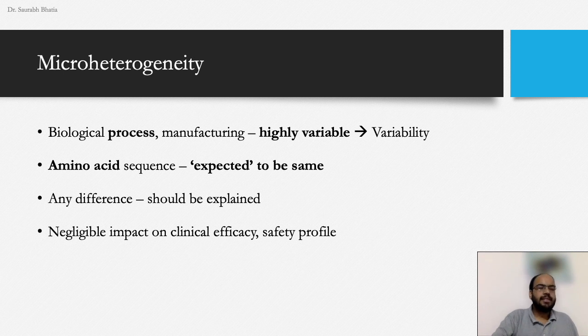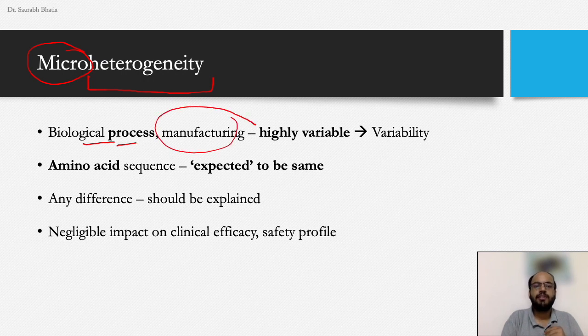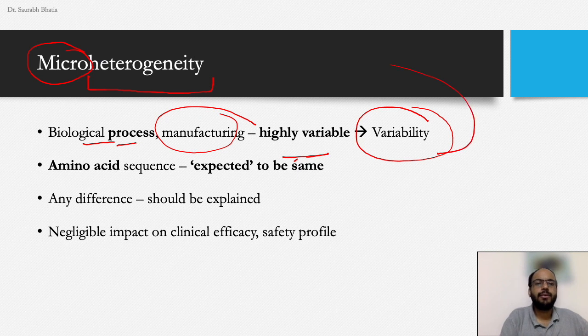Now there comes the concept of microheterogeneity. Heterogeneity means that the products are different, they are not the same, and micro means they are only different by a small extent. Remember that biologicals and biosimilars are manufactured through a biological process, and this manufacturing process is itself highly variable. So all those genetic translations, all those genetic formulations, whenever the cell divides, there will be some amount of mutations in it, and this leads to variability in the molecules, and this variability is known as microheterogeneity.